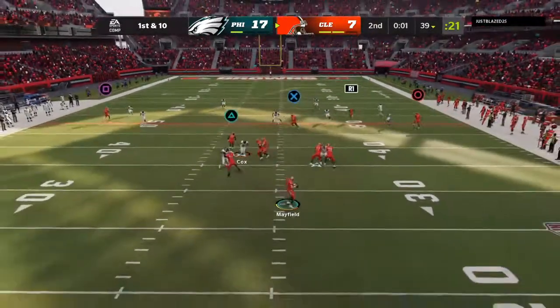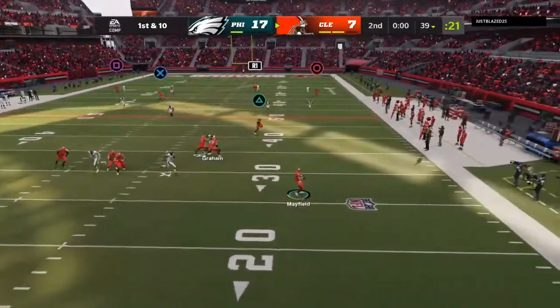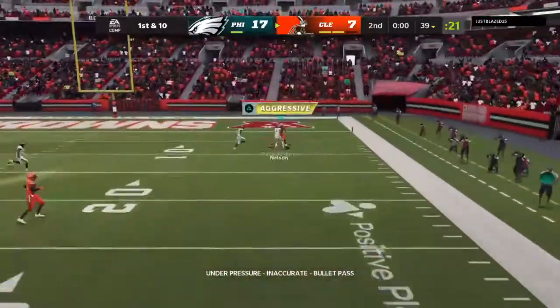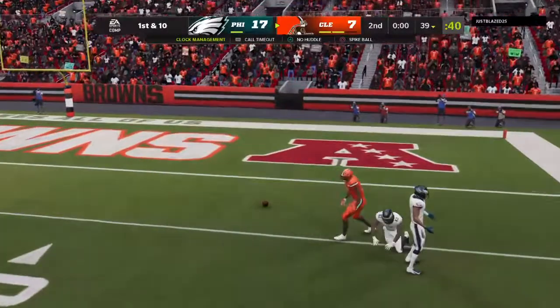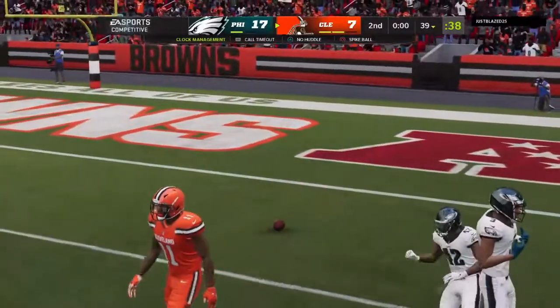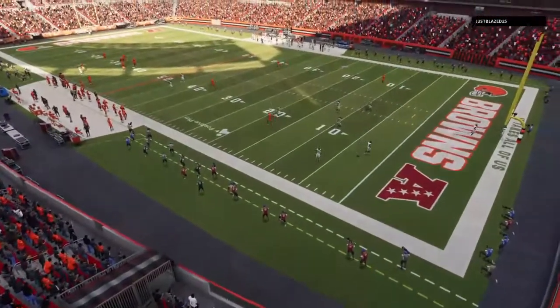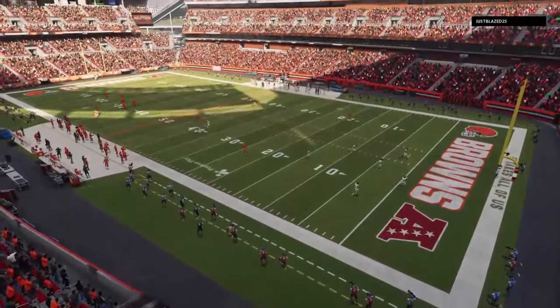Final play of the half, Mayfield. Flush to his right. Now he'll let it go deep right side. And incomplete on the deep ball. That's it for the first half. 2 more quarters to go. We'll have plenty more to see after the break.